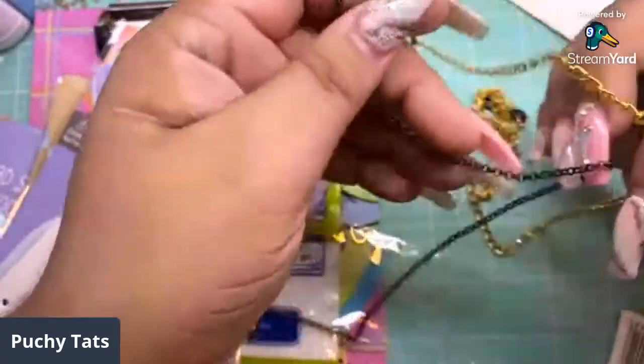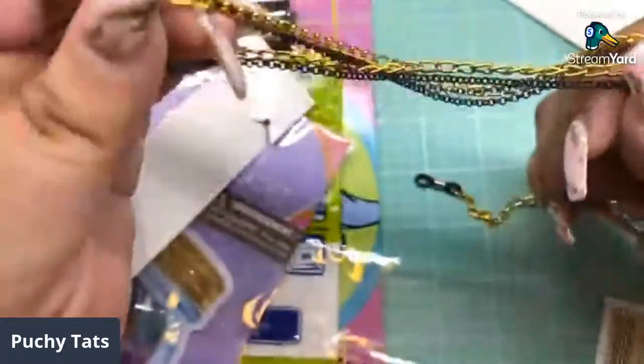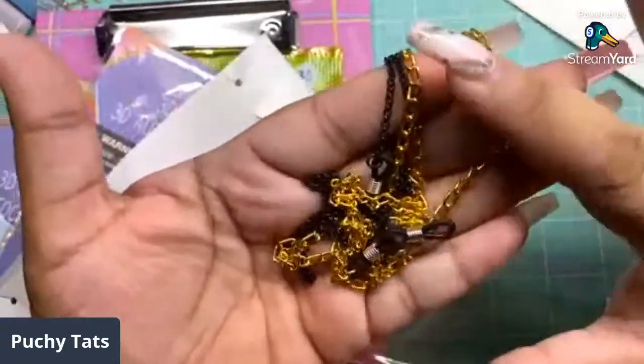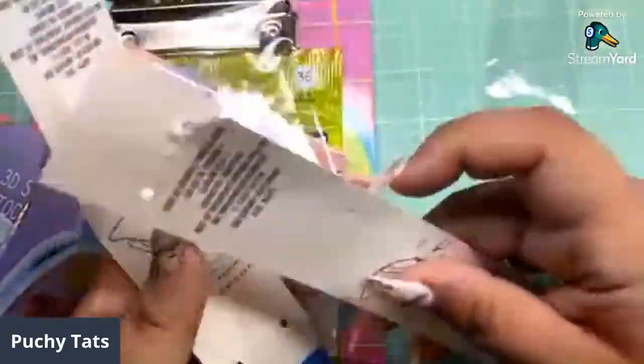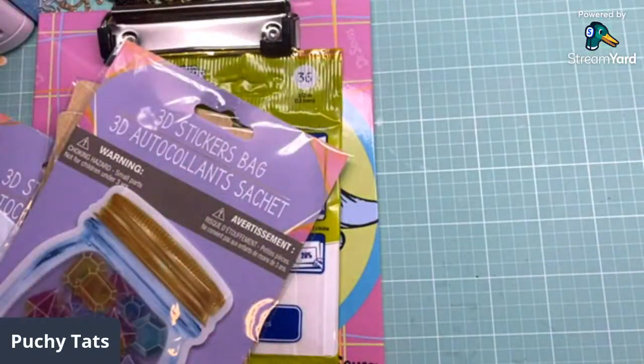So I grabbed the black. It took the Dollar Tree 5 months to get the die stamps craft cutouts. So, guys, definitely check this out. I think this is a great find at Dollar Tree for your crafts. That chain becomes very expensive, and this is just a nice way to add it to something not too heavy.